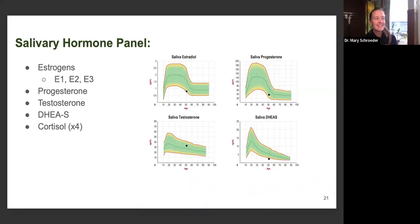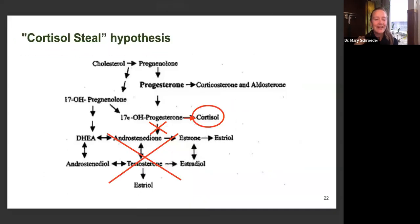And what we like to see is a nice rise in the morning and then this slow curve of a decrease throughout the day that allows us to sleep more easily. So it kind of helps us wake up and then go to sleep in the evening. And this can often become dysregulated, whether it's too high throughout the day, too high at night, or too low in the morning. And this can really affect our hormone production.